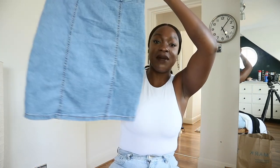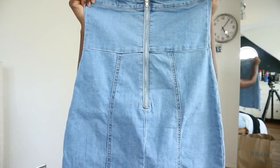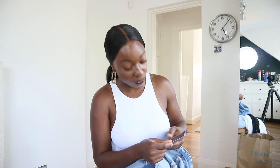So it's strapless, comes in, and then it's a bit fitted around the hips and then goes back out. I'm gonna have to try this on to let you know how it is. And it has this sexy zip detail down the back. Like, yes, honey, we are here for this. And I got this in a size 10 because that's the only size they had that was closest to my fit. I would have preferred to get a size 12, and this was £13.